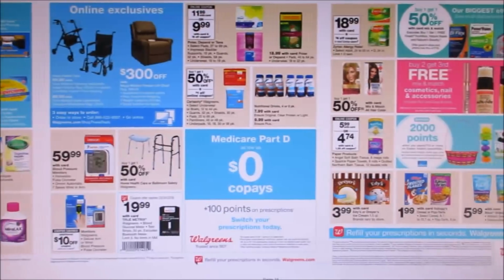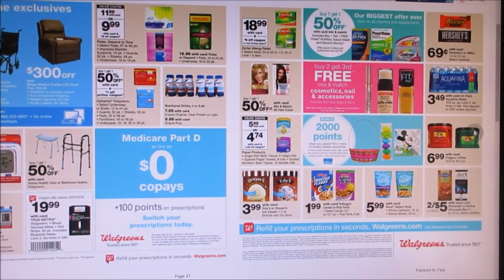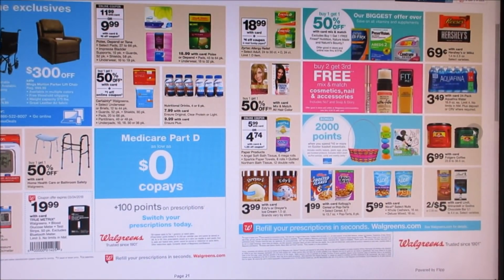And now we're on the last page of the ad. Nothing really pops out. Yeah, I mean, they got the candies for 69 cents if you need filler items. Otherwise, Kellogg's cereal is $1.99. So, it's going to be a slow week, which is fine. It's nice to sometimes just take breaks.